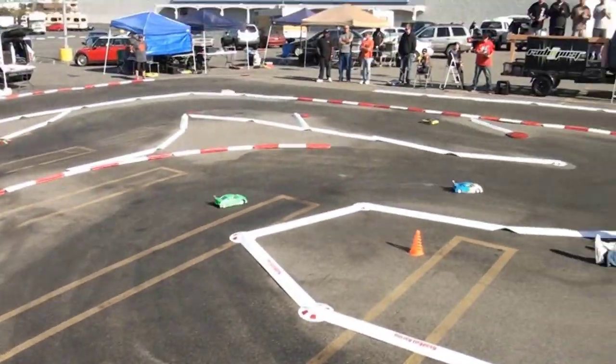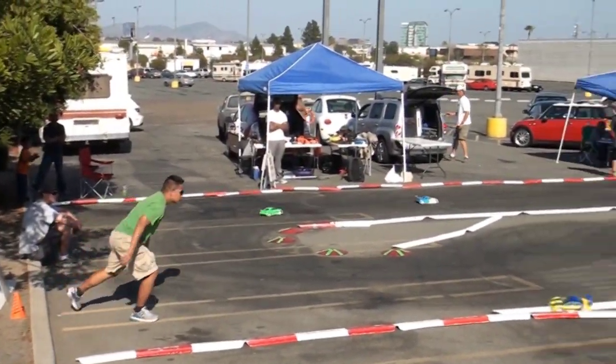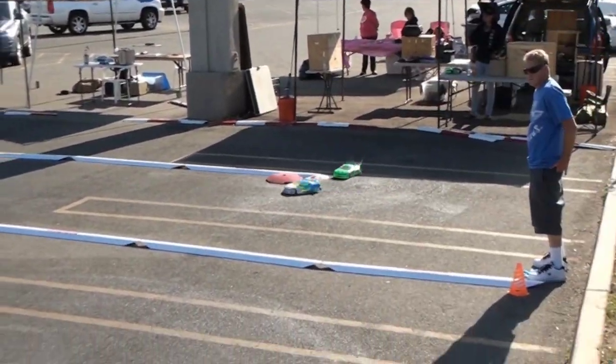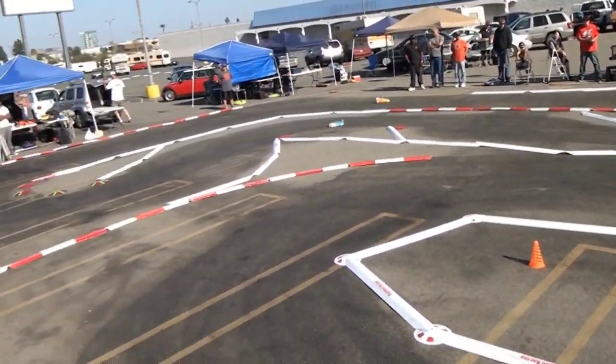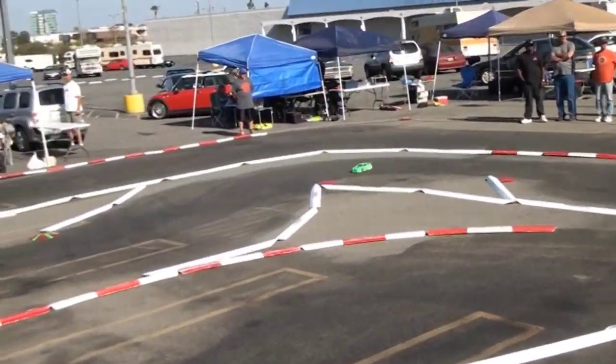Back straightaway. Through the chicane. Sweeper straightaway. That is tight. Thank you guys for keeping it clean. Oh, Chin gets it on his lid. Back to the left. Chin drives away. So that battery is excellent.